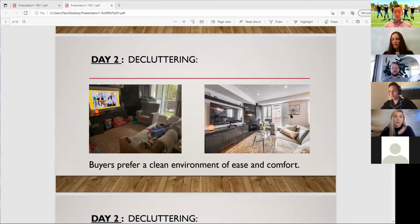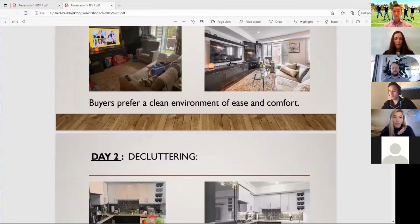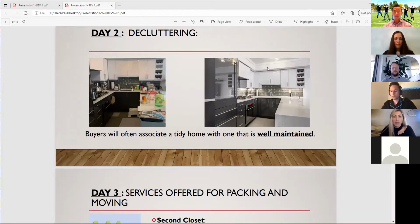Then this is an example of before and after of an occupied apartment. You can see the change just by adding some decor and cushions, and by decluttering, the look is really different and ready to be listed on the market. This is just a kitchen. We haven't done anything, just decluttered and added minimal decor. I personally love minimal decor, so that's what I always do.